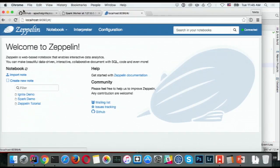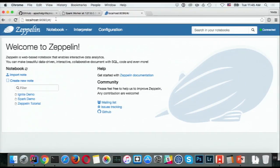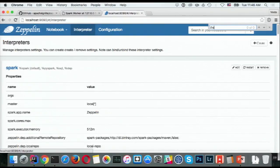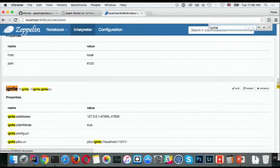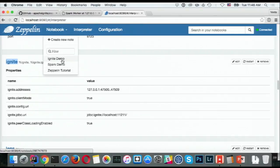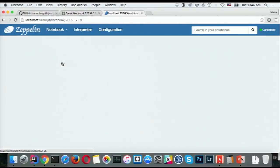And this, by the way, is the Zeppelin interface. It now has integration with Apache Ignite and Spark. I think somebody contributed the Apache Ignite Zeppelin integration, so Zeppelin has integration with Apache Ignite. If you look over here, there's integration with Ignite right here already in Zeppelin. And there's definitely integration for Spark. So there are two notebooks here. Let's just go into the Spark demo notebook.